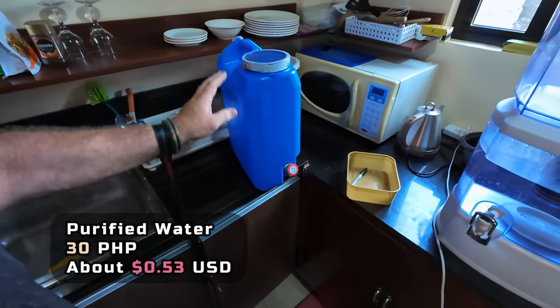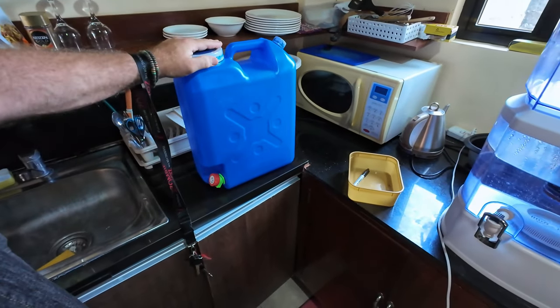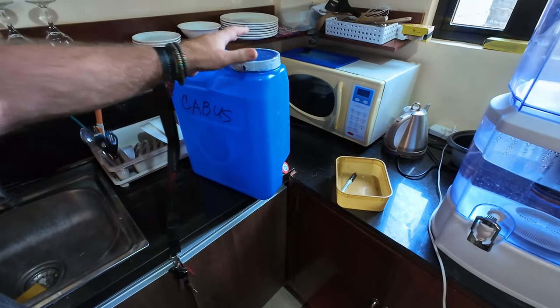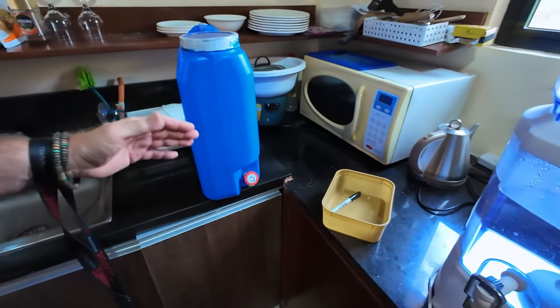I still prefer to use the filtered water. So what do you do? You buy your water. It's very cheap, I believe, and we'll find out in a few minutes. By the way, I'll put the price right up on the screen. I think it's like 35 pesos, so like 60 cents for this big jug filled up. The catch is you're going to need a jug. You can buy these at the mall or a few other places. They're not very expensive. To refill them, like I said, about 35 pesos, and you have yourself some perfectly clean water.